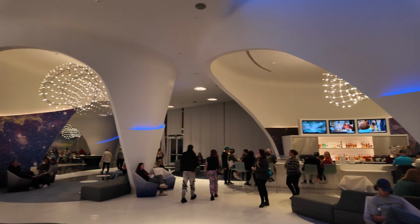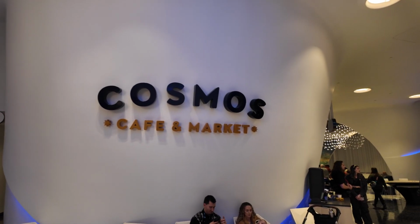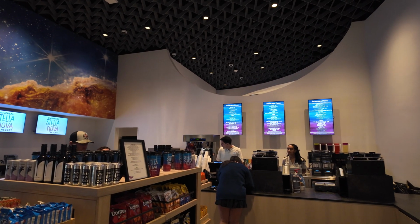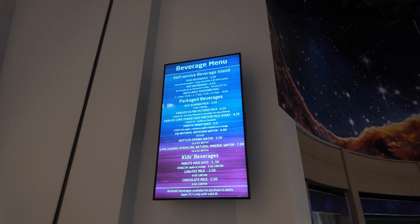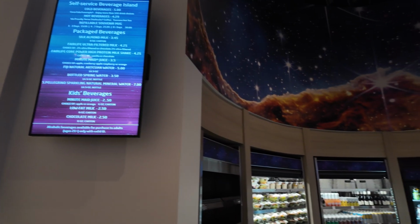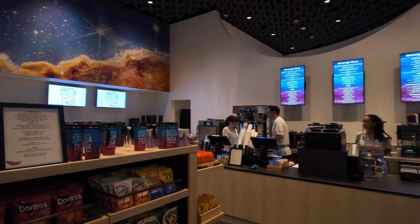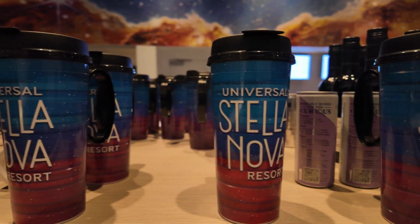So here's your bar, and then sitting areas, and then right off to the front side over here is going to be the cafe. So here is the cafe. They do seem to have some pickup options. They do have ice cream, but it does seem to mainly be a beverage center. So this is where you're going to get your morning coffee and stuff like that. They do have, again, some small food items, some pre-packaged stuff. But again, I think this is more for your grab and go kind of morning, grab a quick coffee or something on your way out to go to the parks. They also have the new resort mug that is for the Universal Stella Nova Resort.